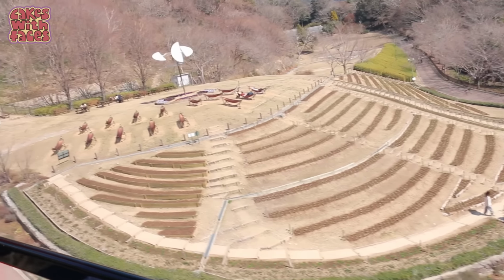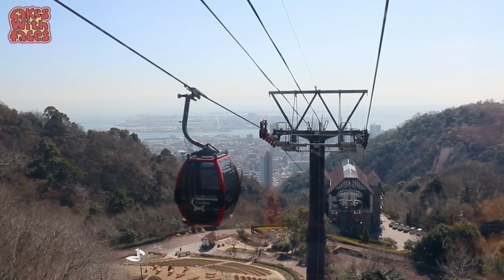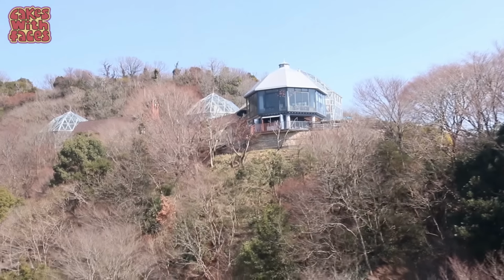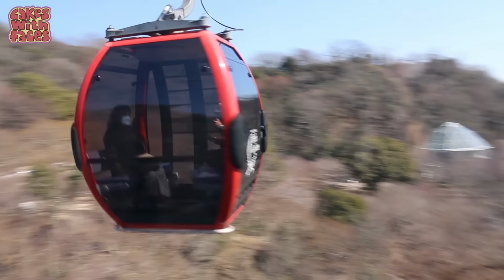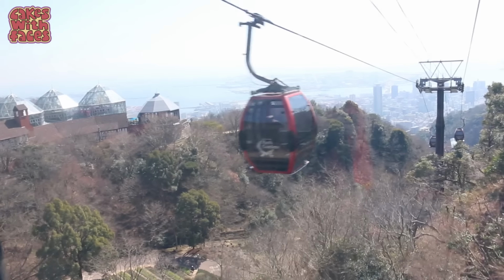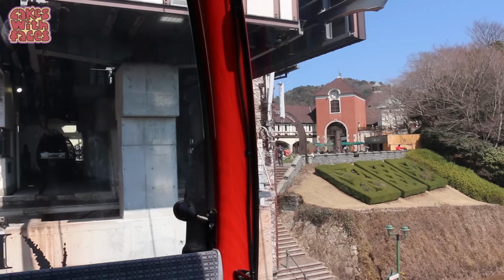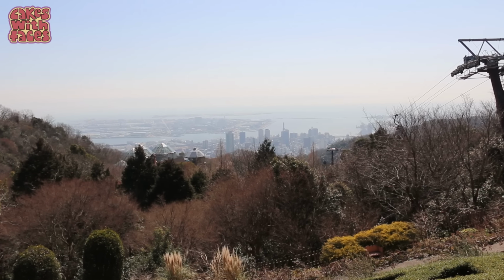Here's the herb garden. There's nice hammocks to relax in. What a view. I like how you can see nature with the mountains and the city and the sea. This ropeway's got everything. Here's the top station. Looks like European style buildings here. Ooh, bumpy. Here's the view from the top at the herb garden.